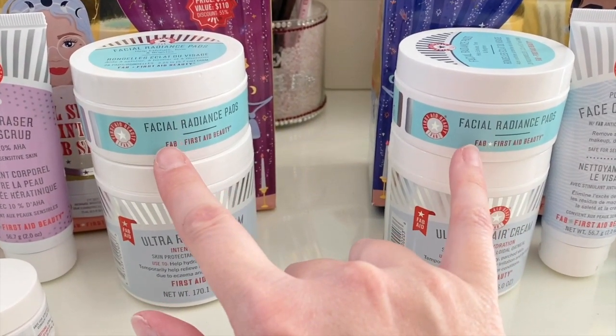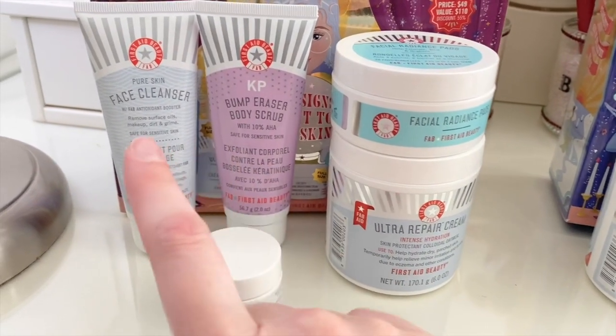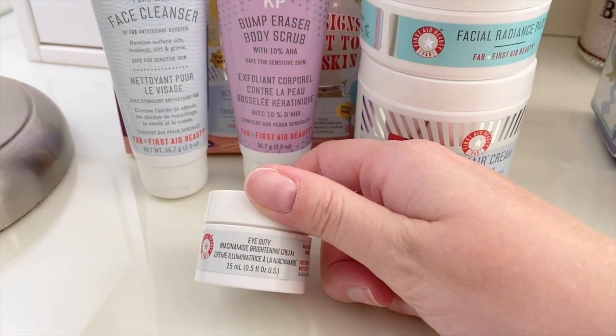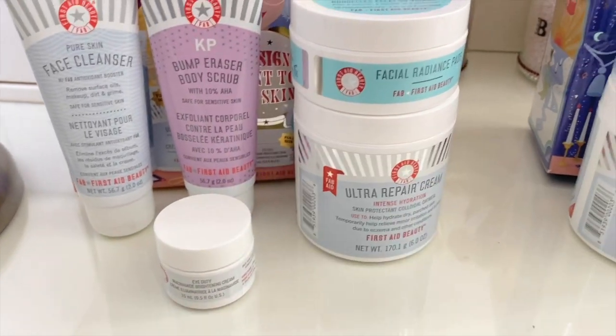You get these little travel size of the facial radiance pads. This one comes with the bump eraser and a travel size of the facial cleanser. That size will last you forever. And then a full size, which I'm super excited about, of the Niacinamide Eye Brightening Cream. I can't wait to try this. I'm super excited about it.